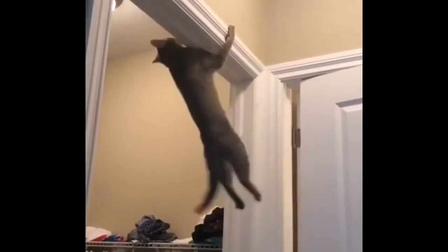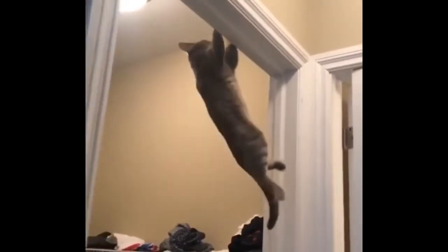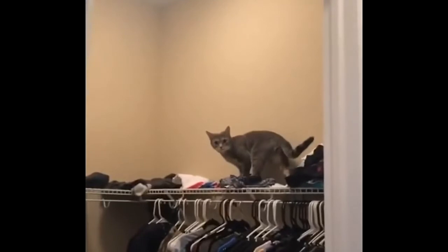Dude, my cat is yoked. She's literally doing muscle ups, bro. Bro, what are you doing? Come on, let's go. One more. Yeah! There it is.